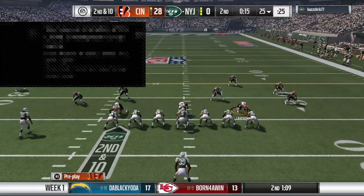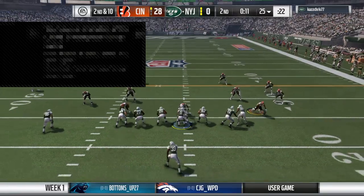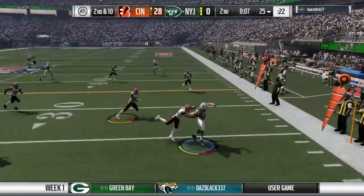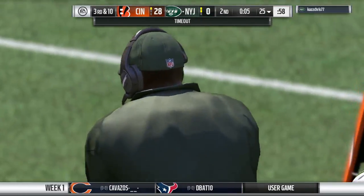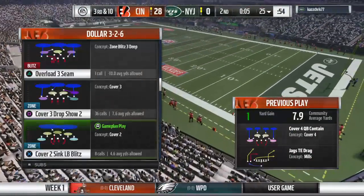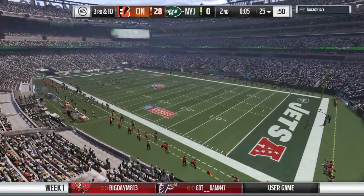And some changes here as the D-line separates some. On 2nd down, here's Hackenberg. It's a short one here, complete to his tight end. That catch good for only a yard, and it'll be 3rd down. Now hold everything here. We're going to get a timeout by the offense. It's just their first, so they'll have 2 remaining here before we get to halftime.